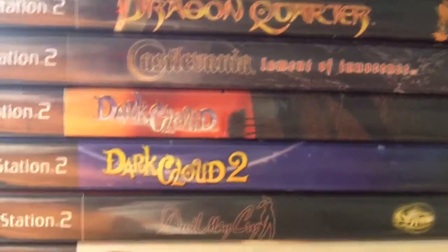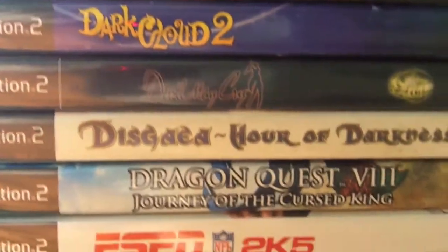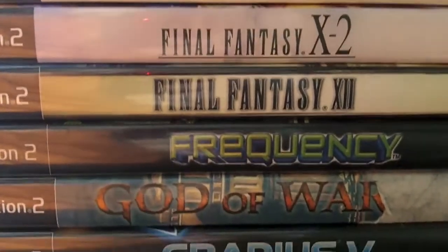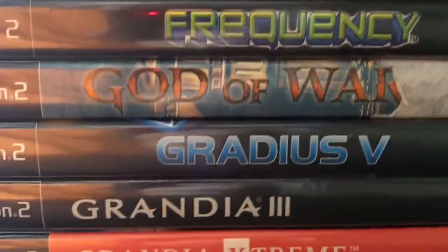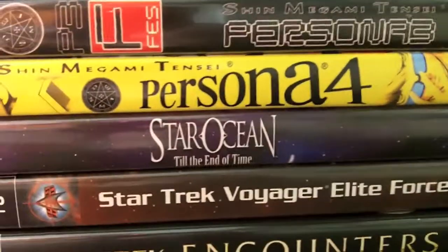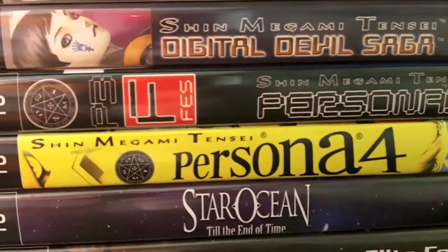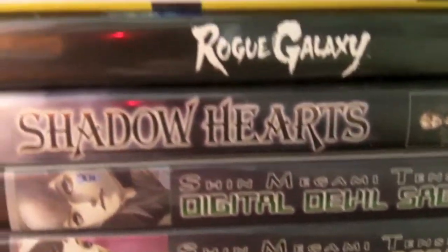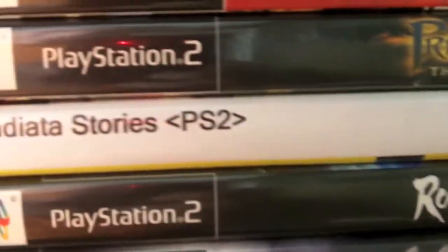Not a lot of special or really rare games I have on the PS2, but of course I'm a huge RPG nut, so there's going to be mostly RPGs and a little Star Trek because I enjoy Star Trek too. Persona 4 is probably my favorite on the system, and that's Radiata Stories.